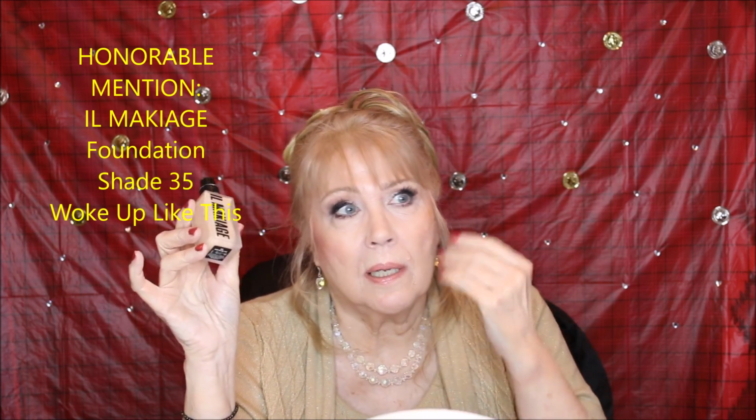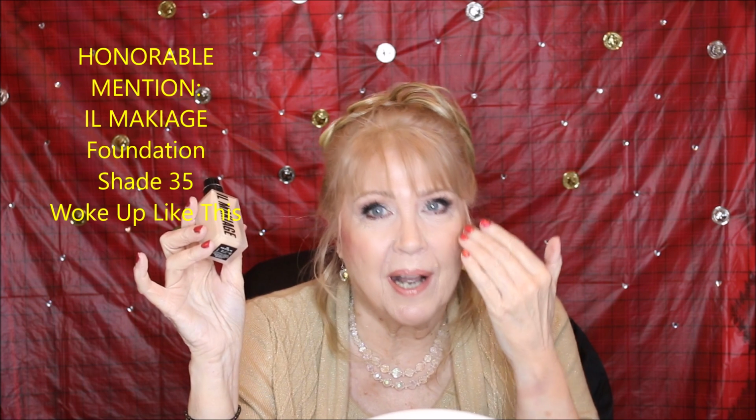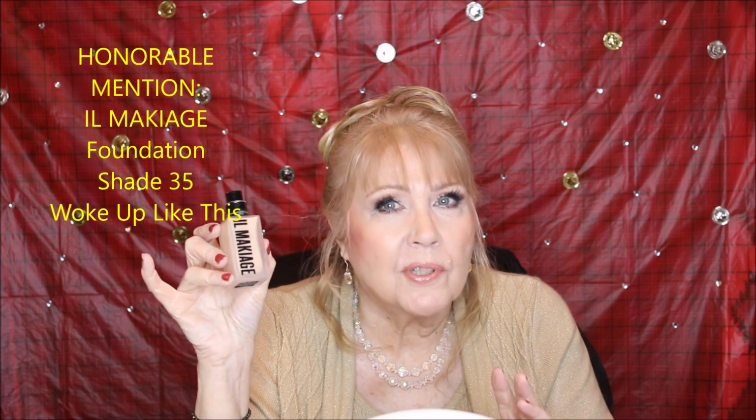But the Il Makiage, this is shade 35, Woke Up Like This, and it was a perfect match to my skin. Absolutely perfect match. When I put it on, you didn't know my skin from it, except it made my skin look better. So in that regard, it's a really good product. But because I have dry skin and little patches, and because of cold season, the cold air makes my nose and my eyes run. So I'm constantly, under my nose is all red and everything. And this just didn't look good on my drier skin. But I want to keep it in here because I give it an 8 out of 10, because if you have normal to oily skin, I think you will like this.